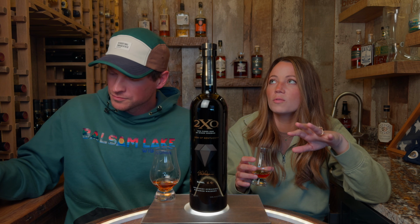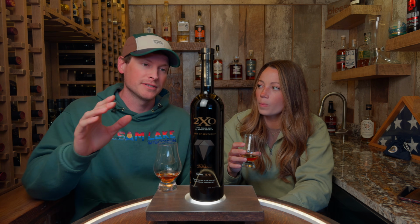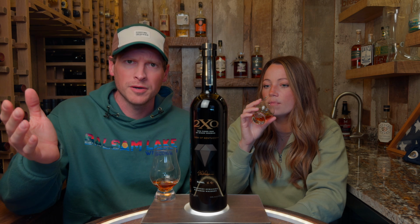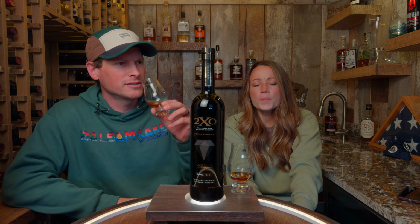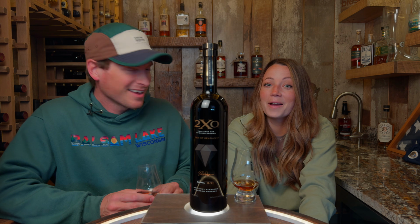I think it's definitely a little bit more of a dark, chewy, syrupy sweetness. That is definitely oaky too, though. I mean, that is on brand. I think all of the 2XOs are double oaked products, technically. This one is especially oaky. Wow. But also sweet. Yeah, it's really nicely balanced. Nice sweetness. I am a fan. You liking this? Yeah, I am a fan.